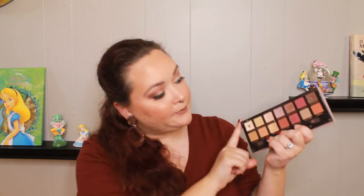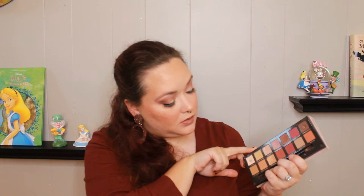All right, next we have my Modern Renaissance from ABH palette. I already had pan in 2 shades. My goal is to hit pan in half of the palette, so that is 7 shades. And so I have pan in Tempera and Cypress Umber. So for Golden Ochre, I've used it a total of 3 times. I've used it once this month.